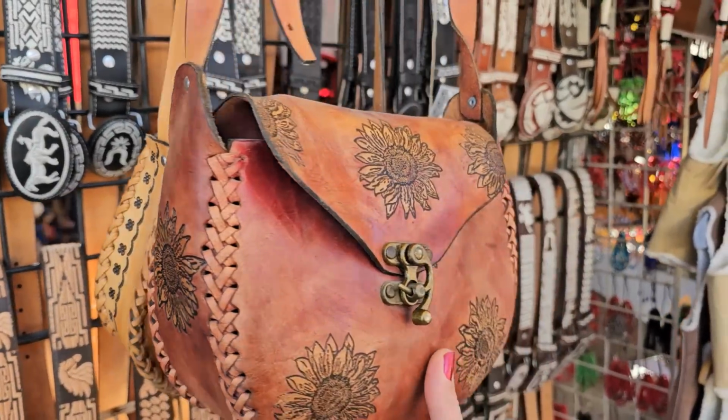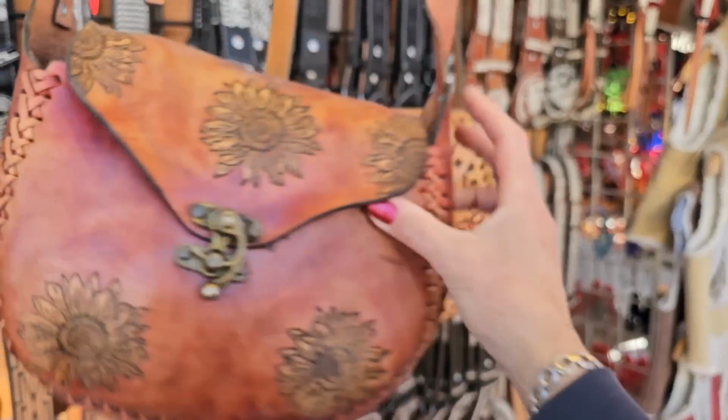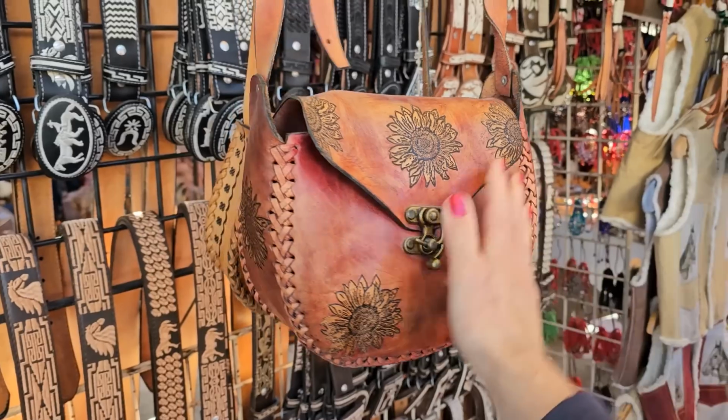Absolutely love these tooled leather purses. Unfortunately, this one isn't vintage and it's quite thin, not ever such good quality.